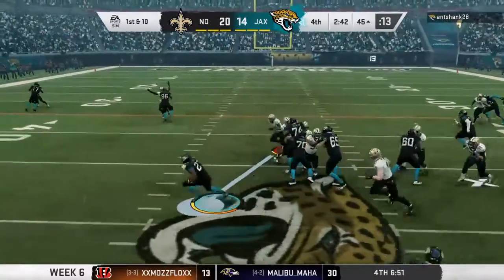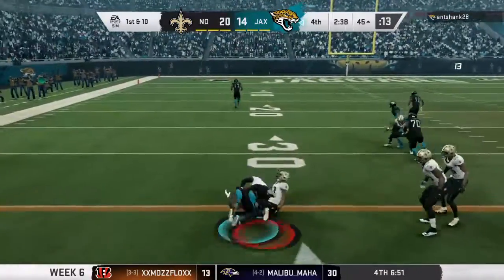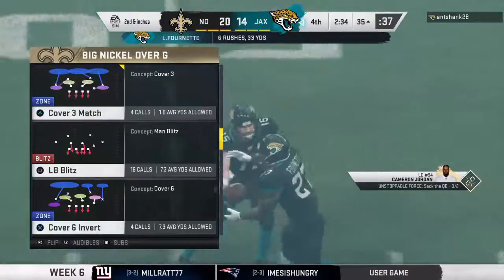On the draw, this is Fournette. 10 yards on the pickup there, and it'll be 2nd down.